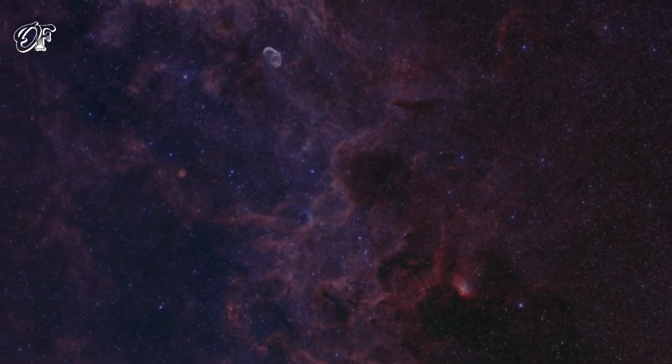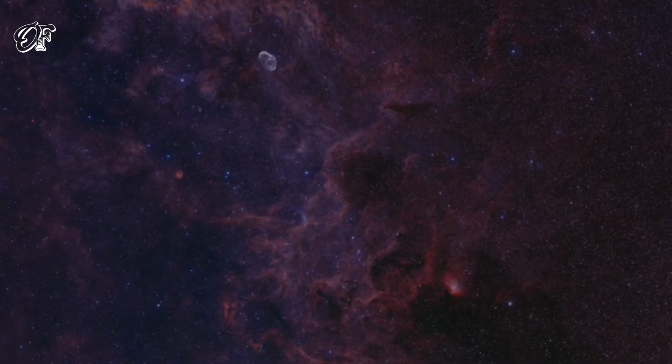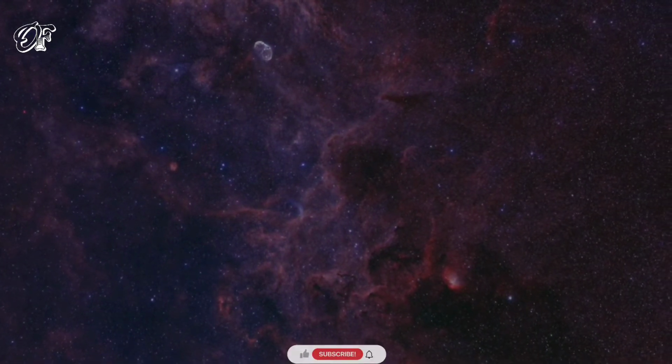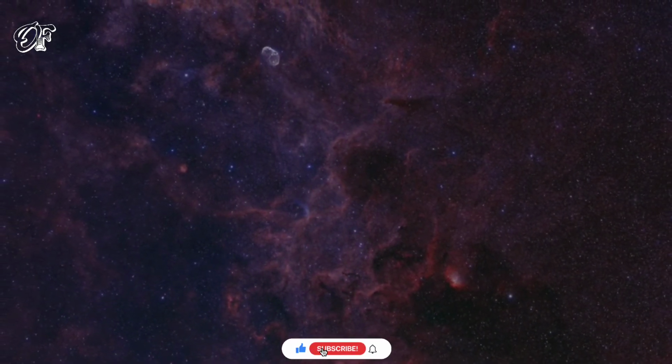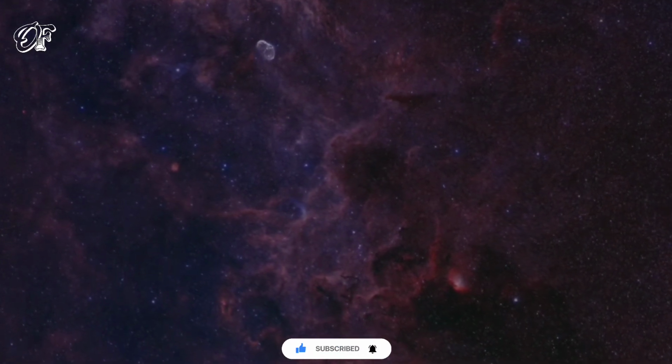Image data from a camera and telephoto lens using narrowband filters was used to construct this 10-degree wide field of view. The deep mosaic reveals a region that includes star-forming dust clouds seen in silhouette against the characteristic glow of atomic hydrogen and oxygen gas.